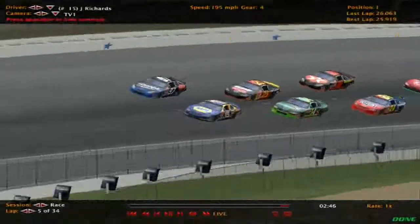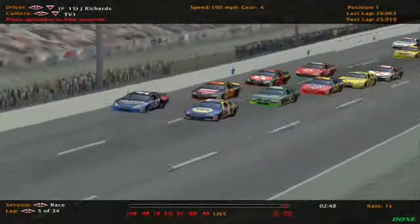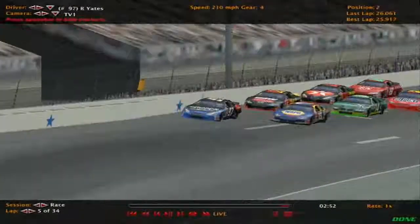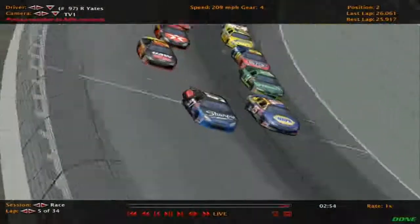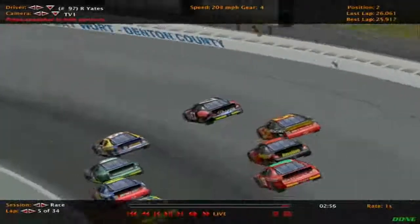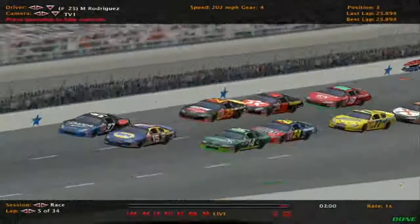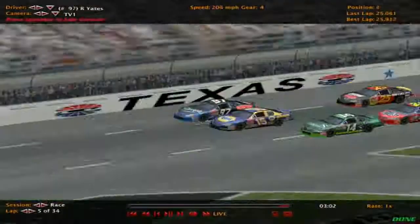That high side is working here. There's nothing Jack Richards can do down on the bottom. He has to give way to the 97 car. Matthew Rodriguez and Trent Dunham are following suit on the bottom. Actually, now, ooh, Trent Dunham almost got into Matthew Rodriguez. I meant to say high side. Three wide for the lead. Here comes Ken Long, the Daytona 500 winner.